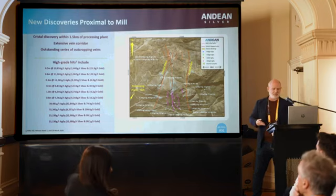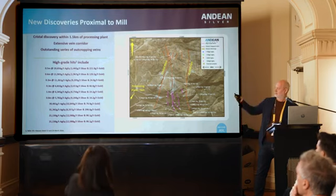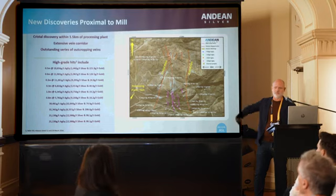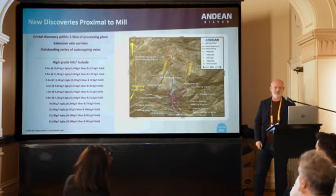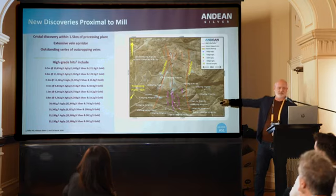So I'll step on now to what we saw in the project going forward. So this vein system, Cristal, it's about 1 kilometre from the processing plant, next to a road that's been driven on every second day for 20 years. About 3 months ago, we discovered this new vein system extension to it.